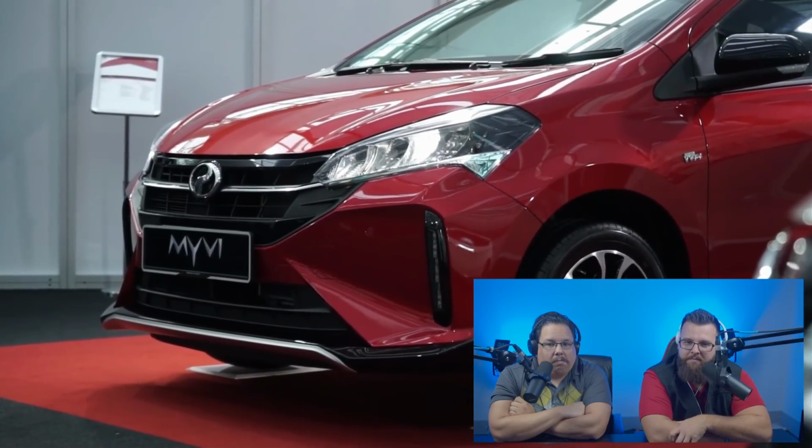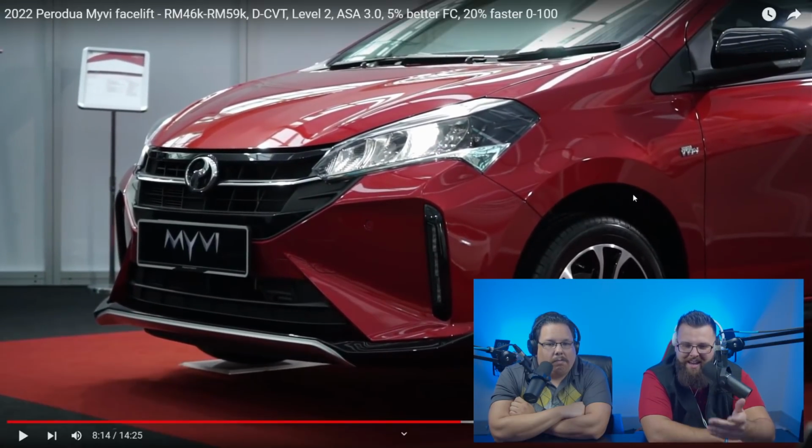Accessories, as usual, there are a few Gear Up add-ons available at launch. You get a dash cam with the top trim level, but you couldn't get Apple CarPlay and Android Auto.